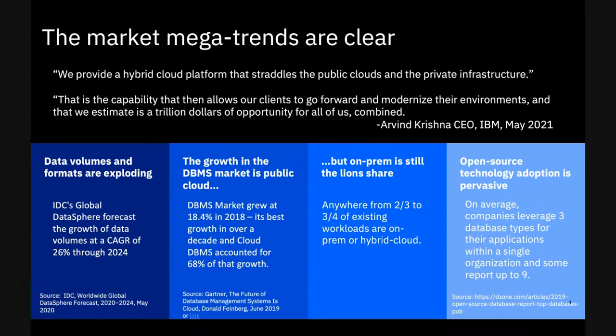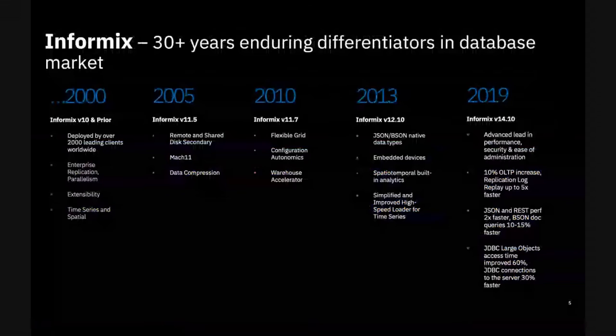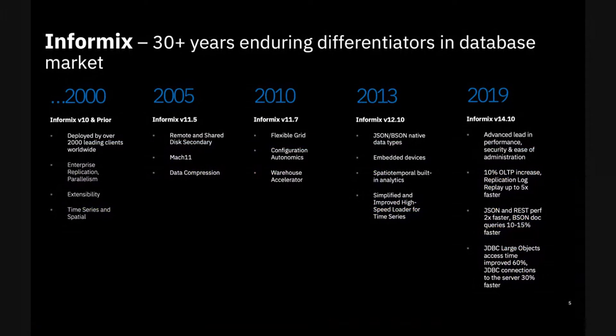So this is how IBM strategy and especially the Informix strategy will align to the market trends that we are seeing. And with that, I'll jump on to maybe a short recap of Informix.